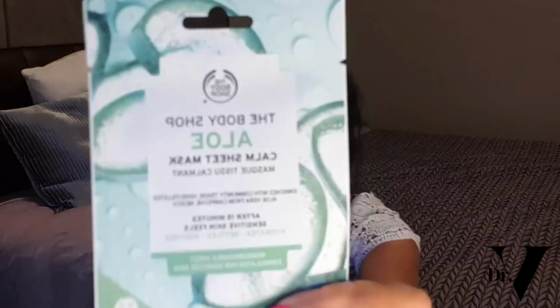So the one that I love, and literally the only one that I found that has no fragrance in it and is biodegradable, is this one. It's Aloe Calm Sheet from the Body Shop, and I put it into the fridge, and then I take it out and I put it onto my skin after my actives, and it's very soothing on the skin. So I would totally recommend this one as well for skin of color.